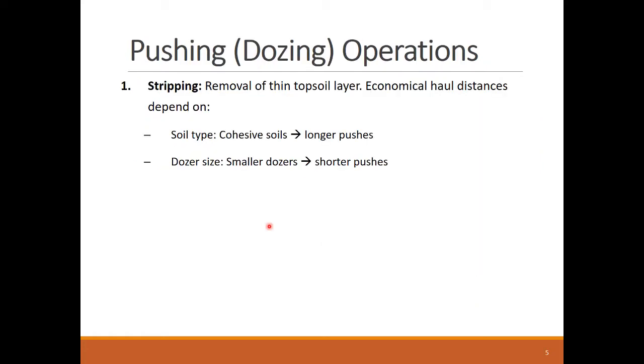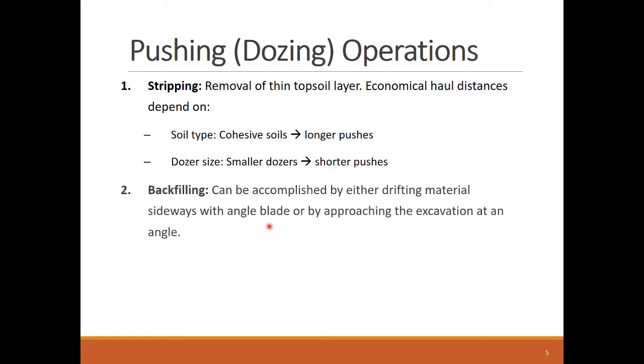Dozers can be used for stripping the organic topsoil. Larger dozers on cohesive soils can push the material for longer distances. Dozers can also be used for backfilling by using the angle blade, or pushing the soil toward the fill area with an angle.